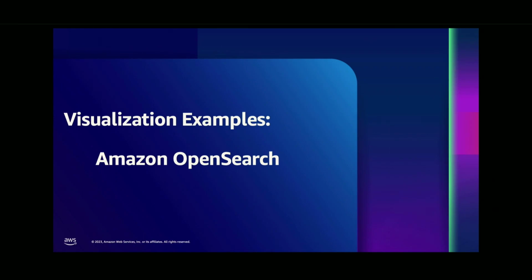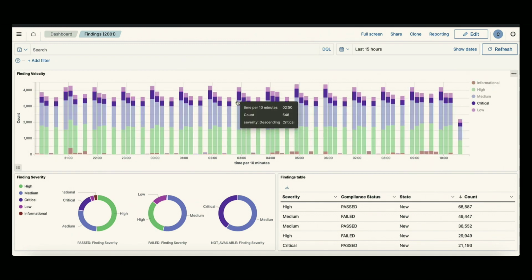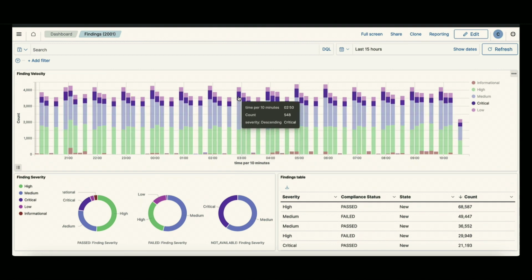All right, visualization examples. Lots of people will ask for OpenSearch and my integration. Very, very soon I'm going to have a bunch of integrations coming out. But right now, what you're going to see is findings. So I got a Security Hub findings dashboard that allows me to drill down and look at my volume of Security Hub findings.